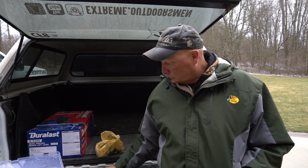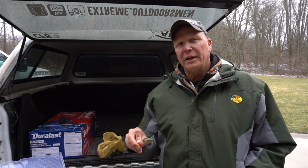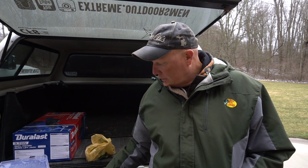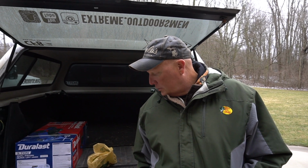But like I said, the lighter your line, the deeper your crankbait's going to go. The heavier your line, the higher it's going to go in the water column. So that's 2 different baits.